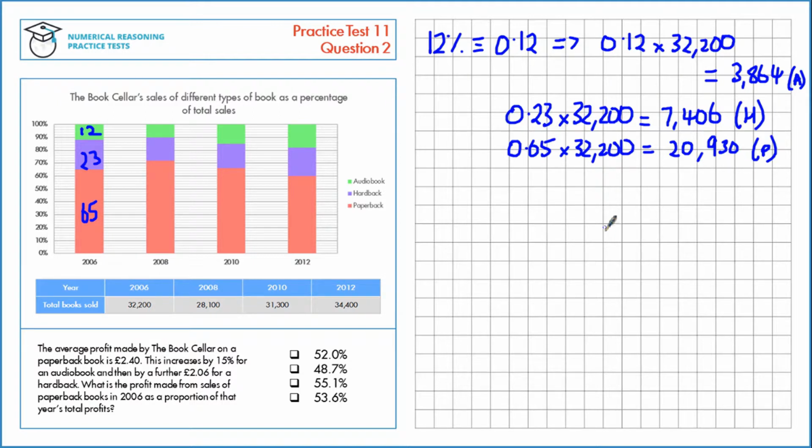So now we have the number of sales. We need to know the profit per book. We know this for paperback books. We need to calculate it for audiobooks and for hardbacks. So let's increase this by 15%. £2.40 increased by 15% is the same as multiplying by 1.15. 100% plus 15% is 115%, which as a decimal is 1.15. So that gives us a profit of £2.76 for an audiobook.